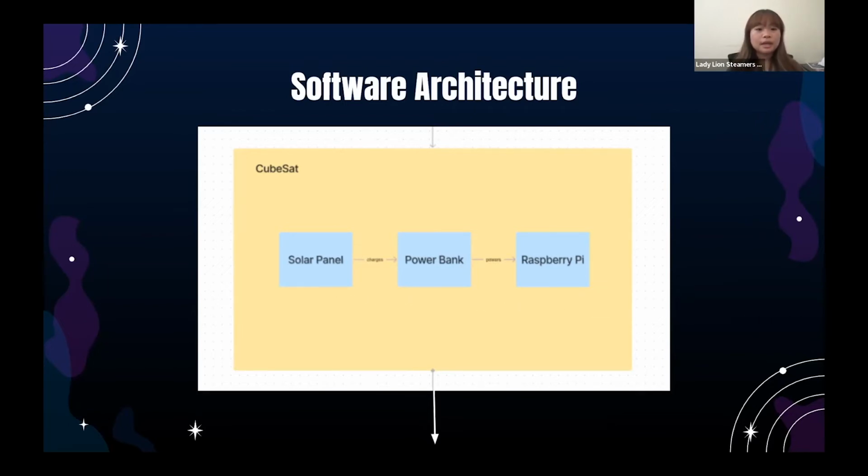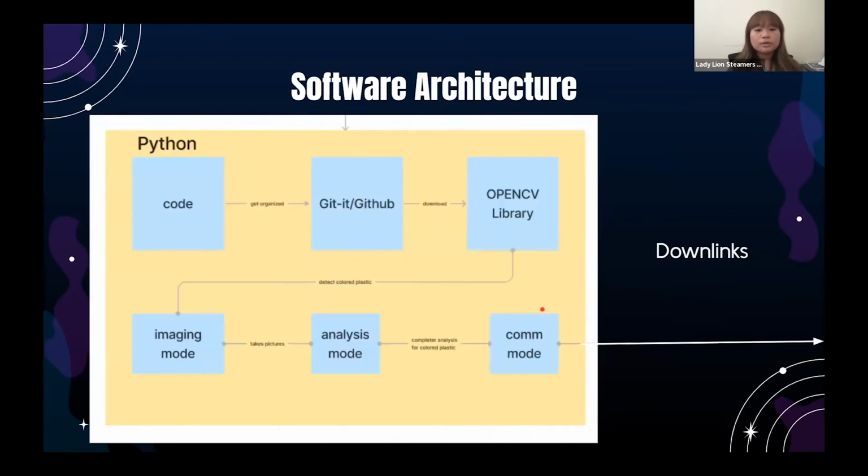This process enables the Raspberry Pi to take pictures and rotate based on the IMU's data, where it classifies if it sees colored plastic with the taken pictures. Well, how does the CubeSat take those pictures? We would need to code its function using Python.